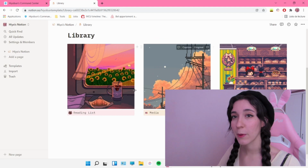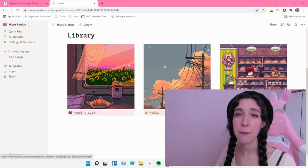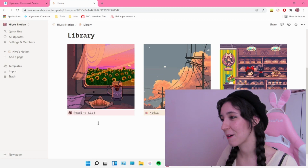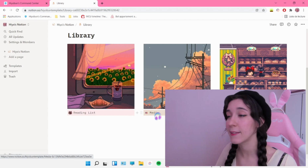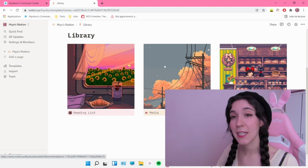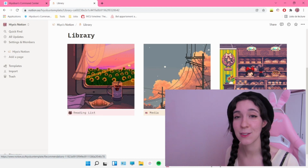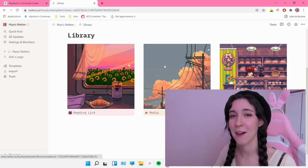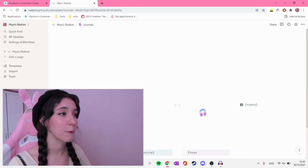So the library is basically where I keep track of my movies, my books, animes. I actually have another website for tracking the animes I watched, but it's just like my reading list. Media is going to be for movies and series and podcasts. And then I decided to include this little recommendation page because people keep recommending me things, and I'm always writing them in notes on my iPhone, and it's just so messy, and I really wanted to have a separate page.